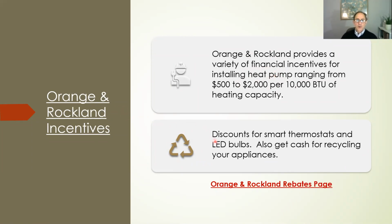So Orange and Rockland also provides discounts for smart thermostats and LED bulbs, and they provide a cash rebate for appliances. And this is important, particularly in the area of air conditioners and refrigerators, because both those units have refrigerants in them. And refrigerants are a big source of greenhouse gases.